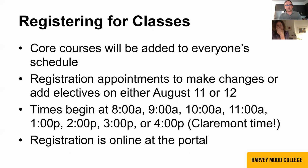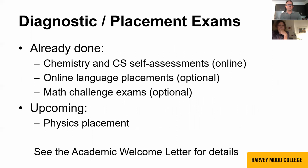Some of you may have already completed this. I'm actually not positive where we stand on the issue of the physics placement test. I know it needs to be completed prior to the start of classes, but I'm not sure if the physics department has reached out to you yet. There is some more detail about this in the academic welcome letter, which Professor Wiederman sent out a few weeks ago. It's a Google Doc. You can find it in your email.